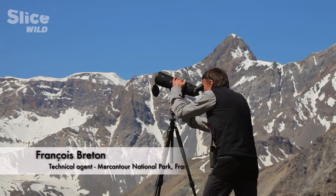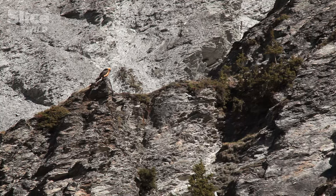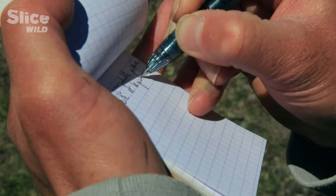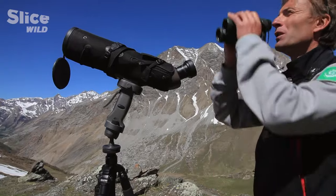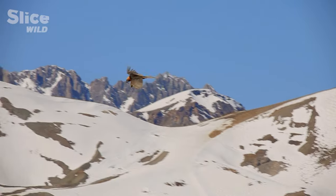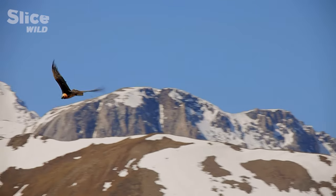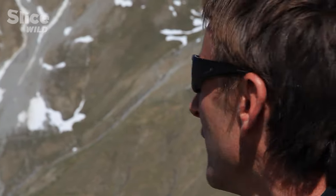There you are. Well, there, that's the other adult coming to the nest. He's perched beside it. So, 11:22, he arrives and perches 30 meters from the nest. We can see the chick on the nest, but it's not moving. It's true that the lammergeier is a bird that is quite absorbing. When you've seen it once close up, well, afterwards you're hooked.